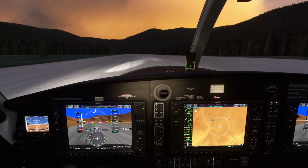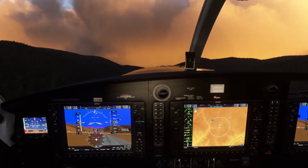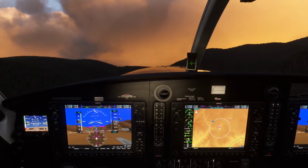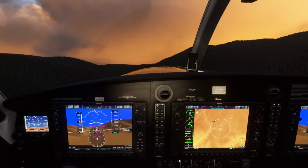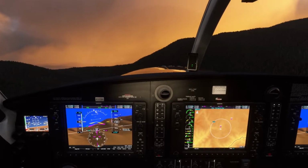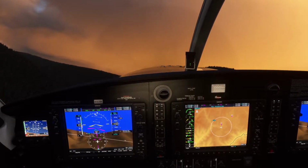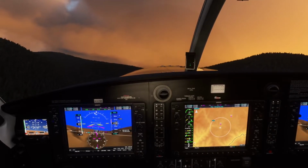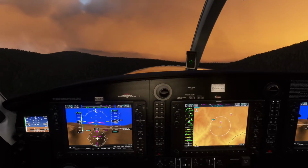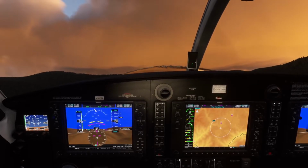Torque is set. Climbing right for that little break in that action right there. Kick the autopilot on. We're gonna climb out enough on autopilot there. Autopilot is off. I'm just going to make sure I climb appropriately first.